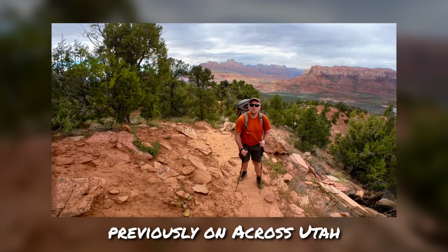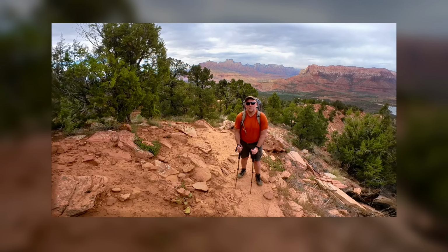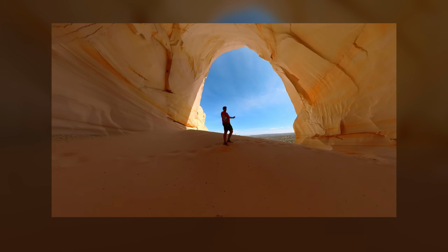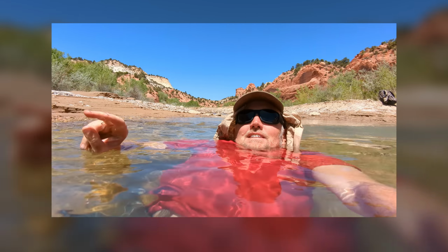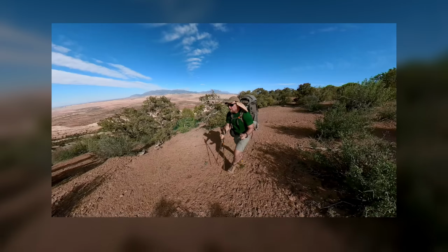Right outside Zion National Park and getting ready to set out on a 4 to 5 week trek to Green River, Utah. Day 1, day 3, day 5, day 7, day 9, day 11, day 13, day 15, day 17, day 19, day 21, day 23, and I'm admittedly a little stinky.